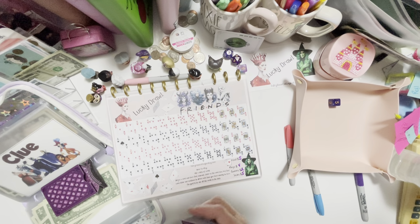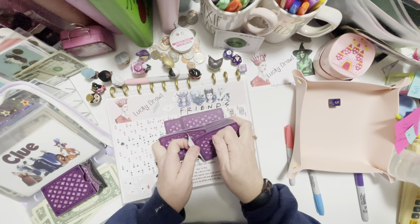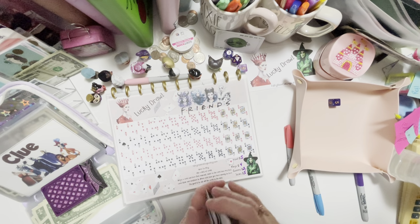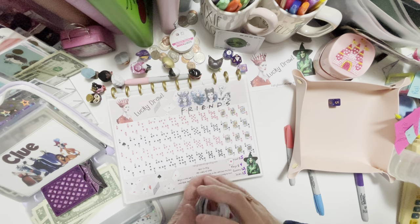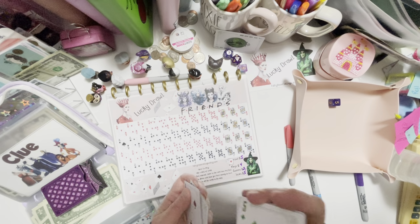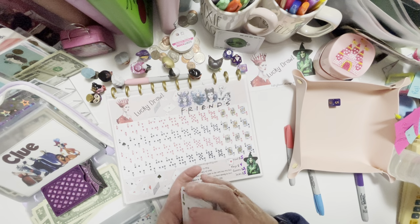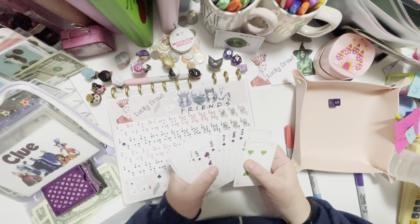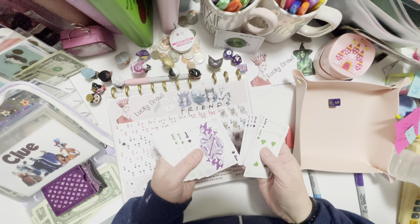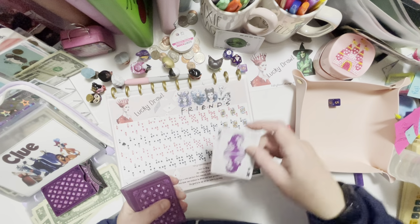I'm not going to do it as a 52 because I'm already doing one as a 52 in my monthlies. I'm doing my one with Tinkerbell and Mickey Mouse. So this one we'll just take our time and do. These villain cards are from Bicycle. And the villains are only on the face cards, which is kind of disappointing, but it is what it is.